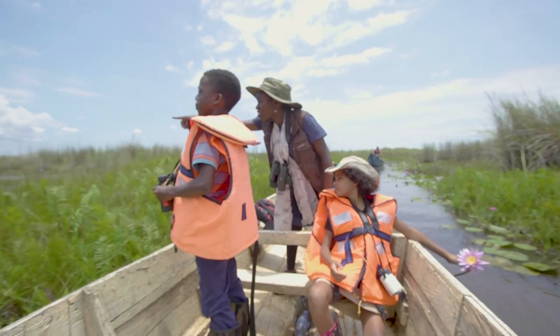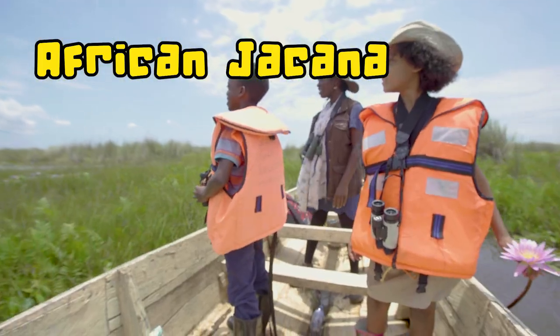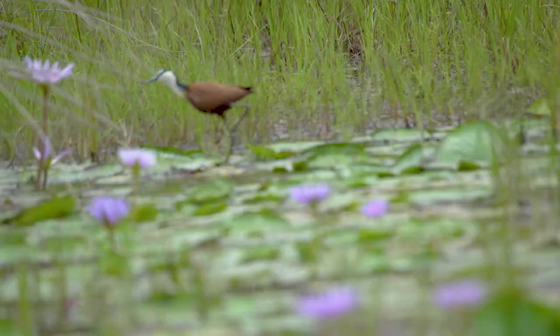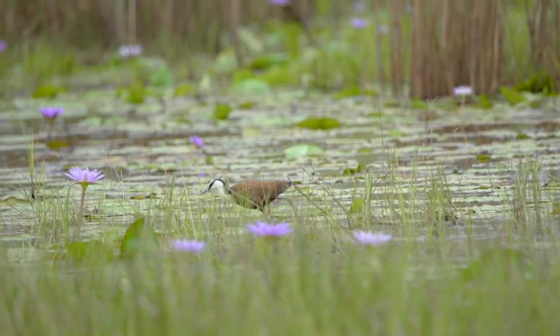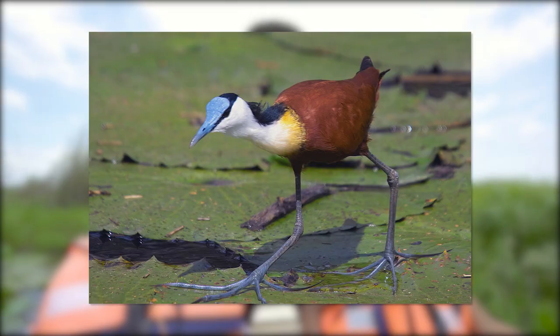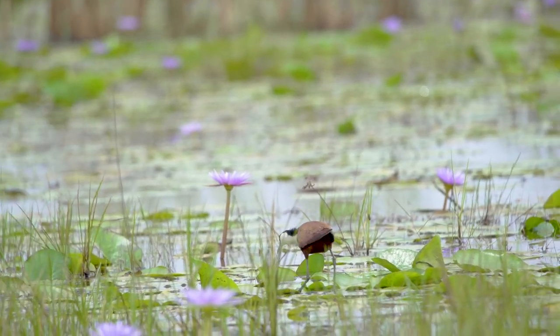That is the African jacana. Have you seen it? Yes. So the African jacana is also known as a lily trotter. Yes, they walk on lilies. They also call it the Jesus bird because in the Bible, Jesus walked on water. So the African jacana has very long claws for walking from one lily to another.